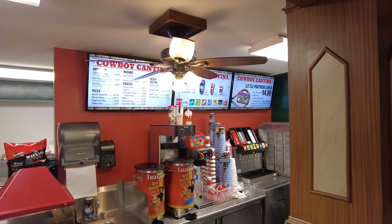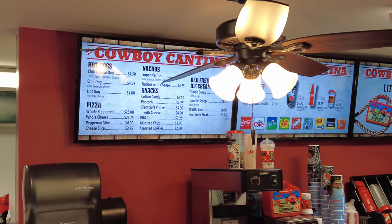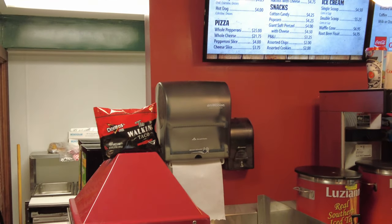So now we're at Cowboy Cantina getting a little snack before our train ride, and we went with a chili dog. But I just noticed they have Doritos walking tacos.